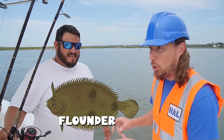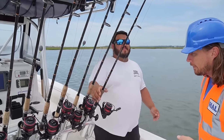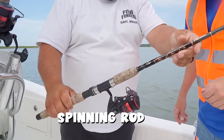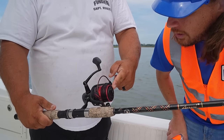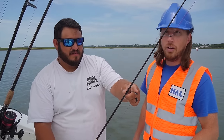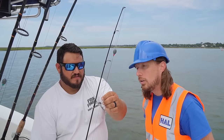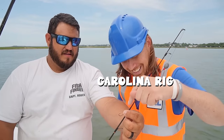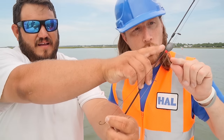Oh, that's really cool. So we've got all these really amazing rods here. Can you tell me about these? Yeah, so this is the one we're gonna use for flounder fishing. This is called a spinning rod. So a spinning rod has a handle, a bail, which holds the line, the spool, the rod, which has guides. That's awesome. And a tip. Oh, cool. And this is the rig we're gonna be using. So this is called a Carolina rig. Look, it's a hook. And it has a hook, a bead, and a weight.